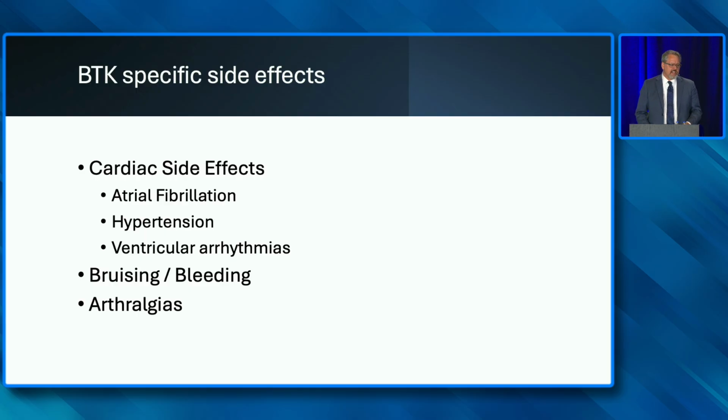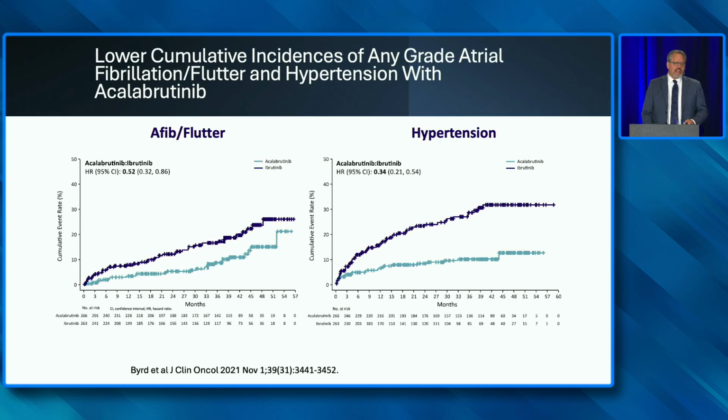BTK-specific side effects, we do talk about atrial fibrillation, hypertension, ventricular arrhythmias. We're going to get into those later. Bruising and bleeding are really common. Arthralgias can be common as well. And there have been several studies that compare second-generation BTK inhibitors versus first-generation BTK inhibitors. And what we notice is that the rates of atrial fibrillation are lower, hypertension is lower, and that's really why we see this preference for the second-generation BTK inhibitors.